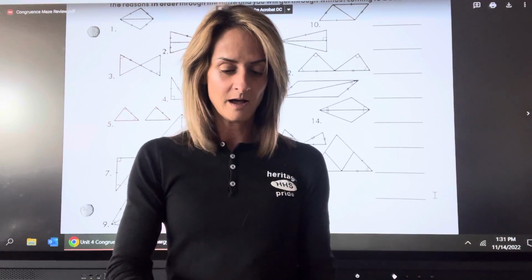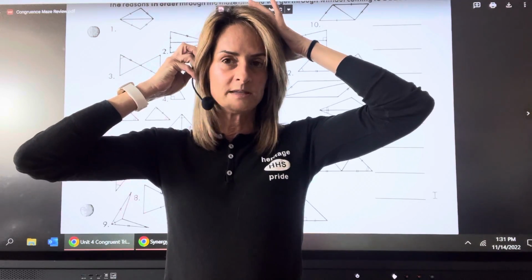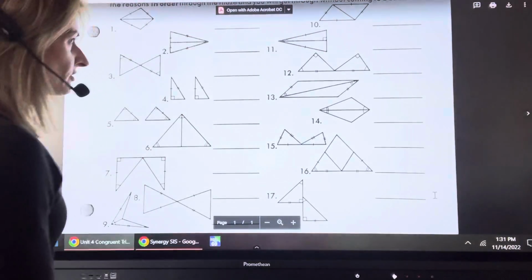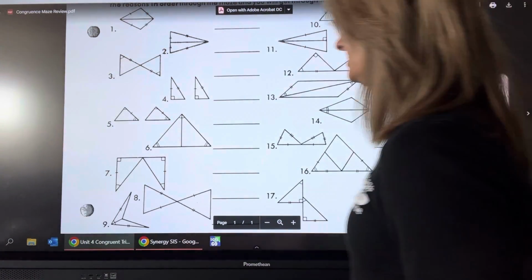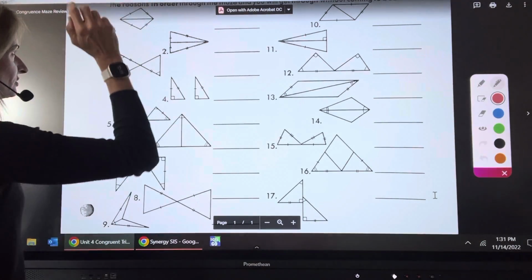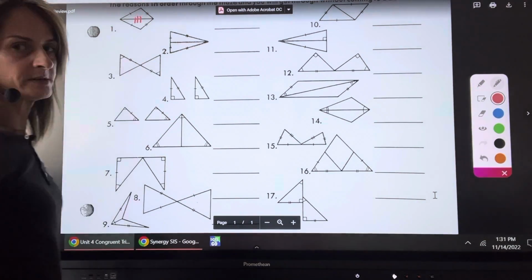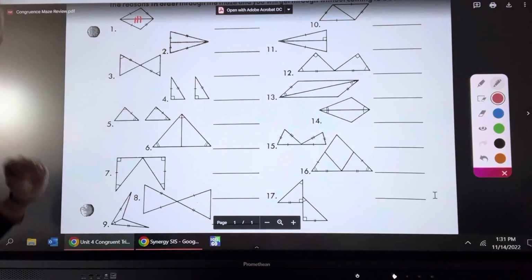Welcome the world. Welcome America and India to a review of all the ways to prove triangles congruent. We are just gonna run through these because this is a review. So we take a look at number one. We have hidden information. We know that this side is shared, so it's congruent. So what way proves these two triangles congruent?